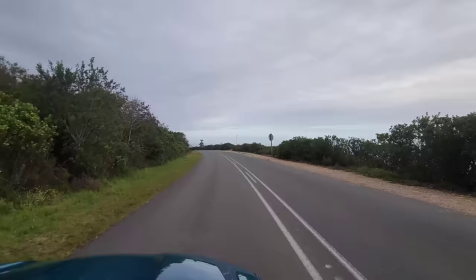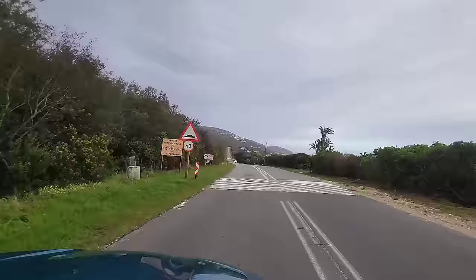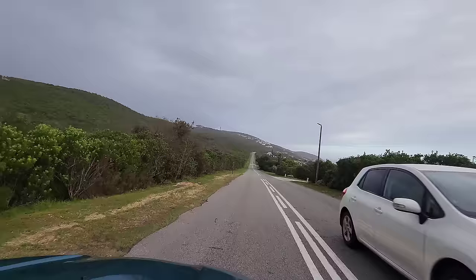They started a conservancy. They say wild animals on the roads and verges. Fantastic, eh? Unfenced road. Watch out. That's fantastic. Just to keep it slow.